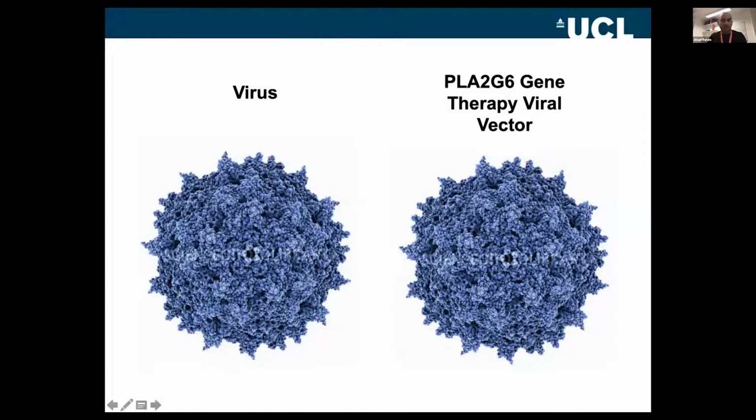Okay. So this is what a normal virus on the left looks like, and this is what our virus carrying the PLA2G6 gene looks like. Now, looking at them left and right, they look exactly the same. And that's because they are exactly the same from the outside. It's the inside that looks different because we've taken all the bad bits out, we've stripped them all out, and we've put the PLA2G6 gene in. So we've now ended up with this on the right. And that's taken us a while to build, but we now have a virus which carries that PLA2G6 gene.